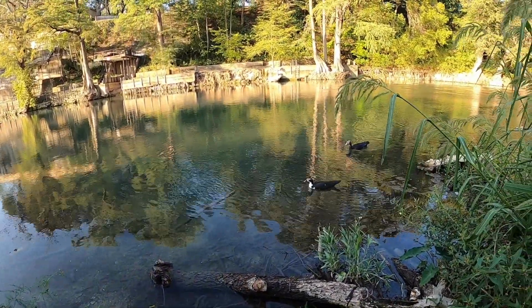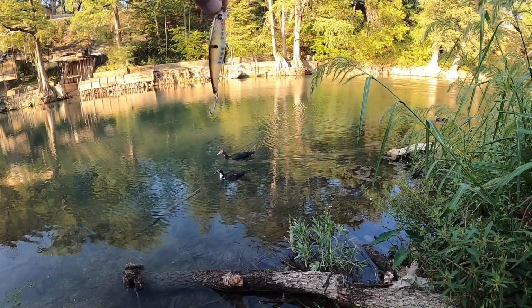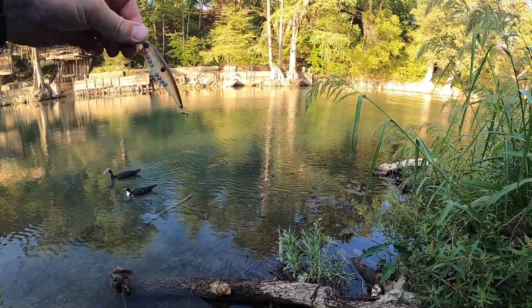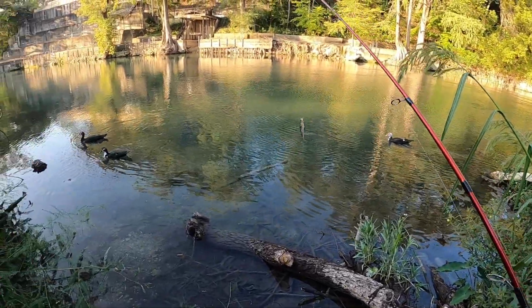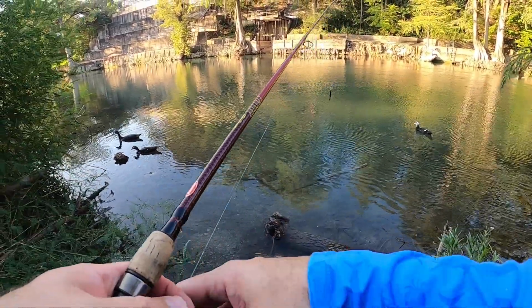All right, gonna try another Googan Squad bait here. This is the Scout. I've actually never tried the Scout. It looks cool. It's a little jerk bait. It says 3 to 5 feet underneath, which is nice of them to write on there, so you actually know how deep it runs. You don't have to remember. So let's see what happens with this.